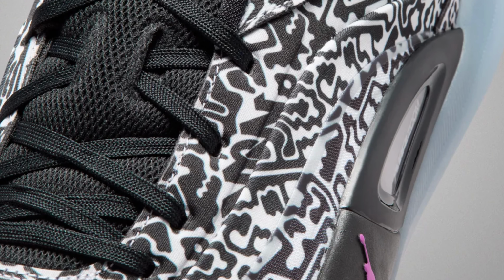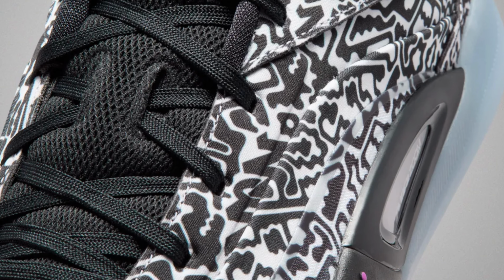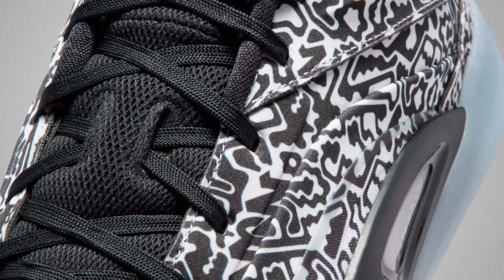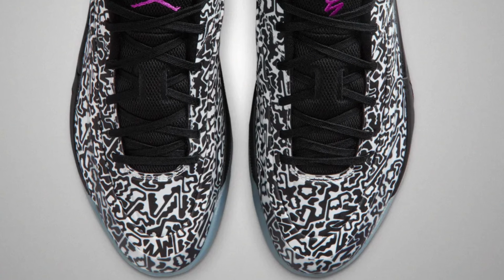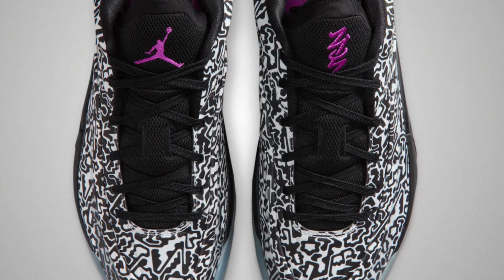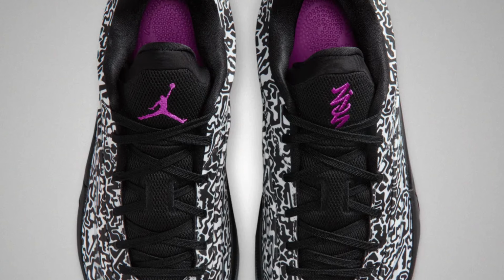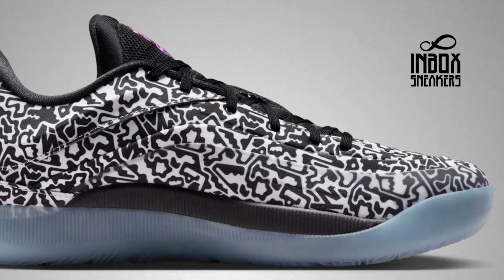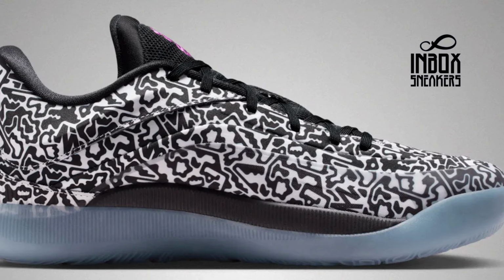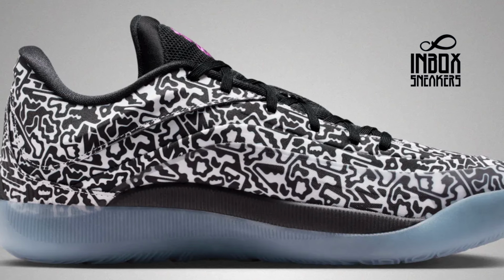The Zion 4PF Black-White Vivid Purple is a basketball shoe designed to stand out through both performance and style. The upper features layered black and white geometric patterns that create depth and movement, giving the shoe a bold yet refined look. Its breathable material feels firm and supportive, while the flowing curves from the toe to the sides add a strong three-dimensional presence. A solid black heel panel sharpens the overall shape and provides visual balance.